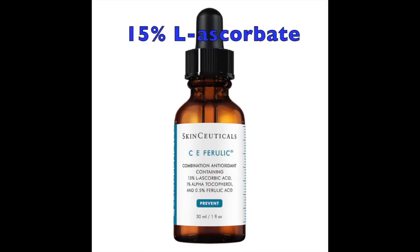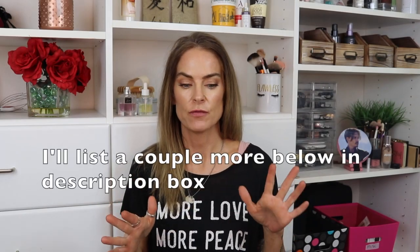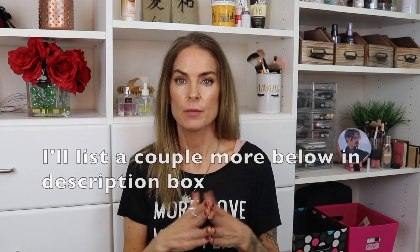Another one that I would recommend is the SKINCEUTICALS C plus E plus ferulic acid. That one is really good. It is a little bit more on the pricey side, but I saw great results in that one. So those are the vitamin C's that I would recommend that have L-ascorbic acid in them.